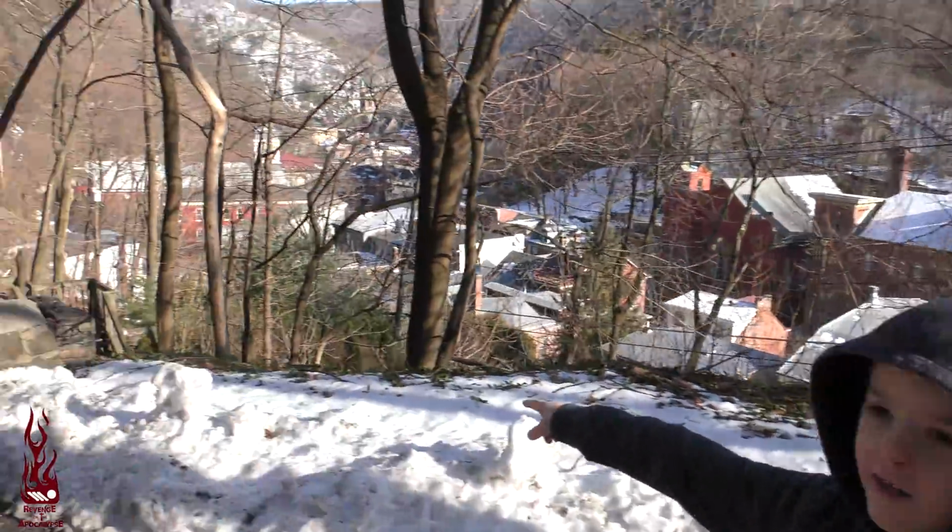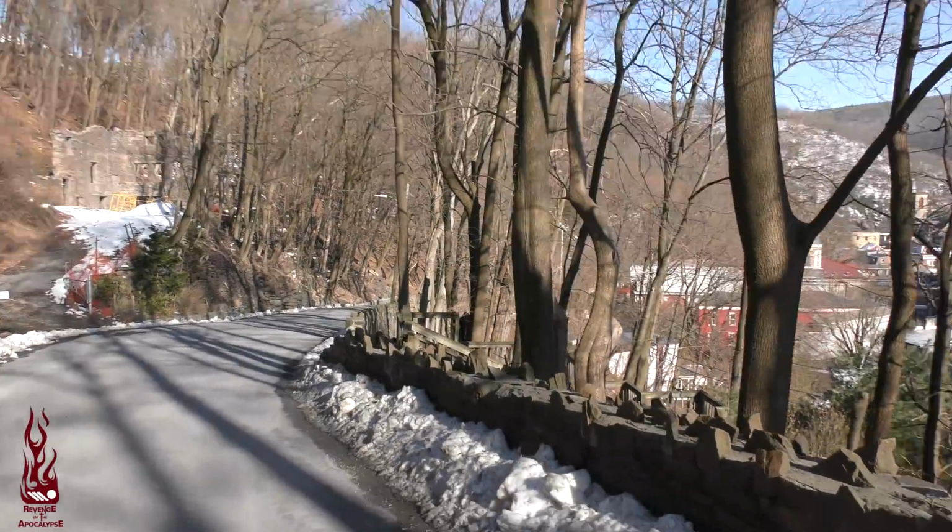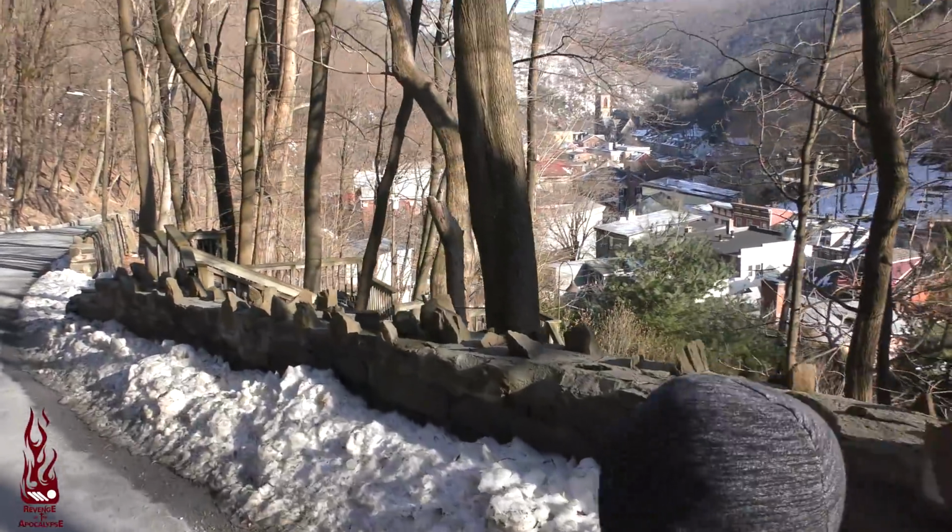Hi. Can I go down there? No. No, that does not look that safe. It leads to someone's house. And that looks not safe.